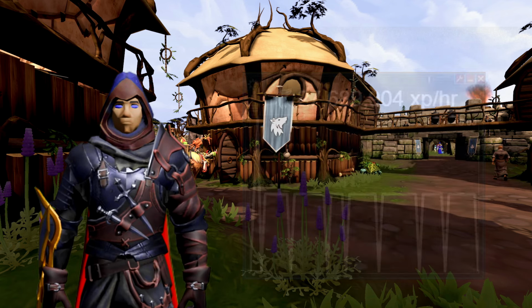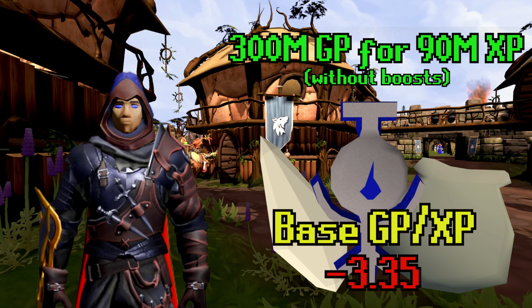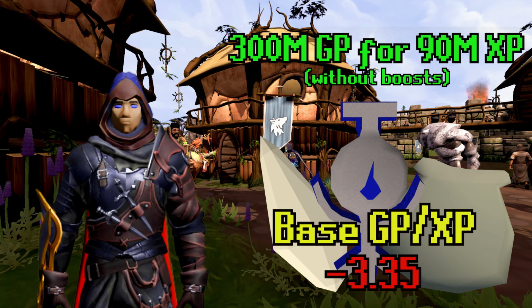Geyser Titans are the best XP per pouch, and they only require a cheap secondary ingredient in the water talismans. Buying all the input items at GE value would give you a pretty good GP per XP of negative 3.35, meaning it would cost me around 300 mil to get 90 million more XP for 120 summoning.